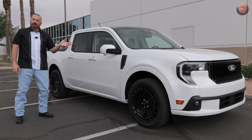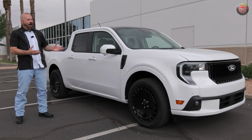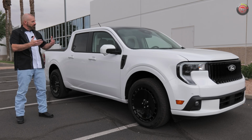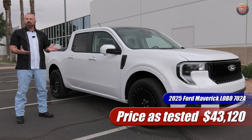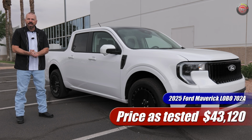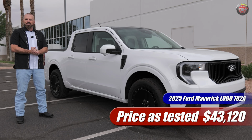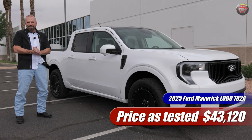I have to tell you, as a Maverick owner, I have a 2022 Maverick XL. It's a hybrid. This is a very nice Maverick. As far as Mavericks go, it is probably the nicest one that I have test driven ever. It's also the most expensive one I have test driven ever. I would have never thought when I bought my own truck 3 years ago that I would have one in front of me that's literally twice the price. I would have said, oh, you have to be kidding.